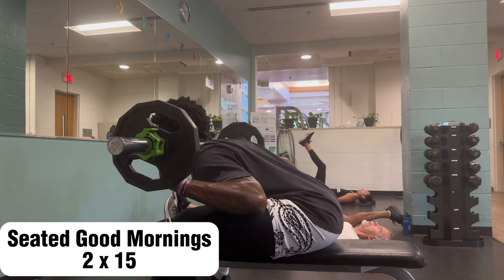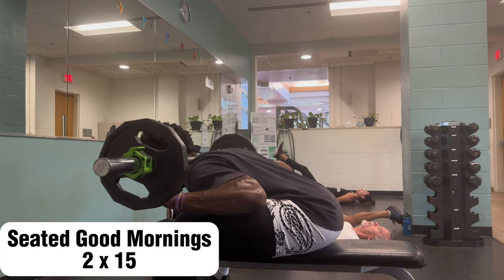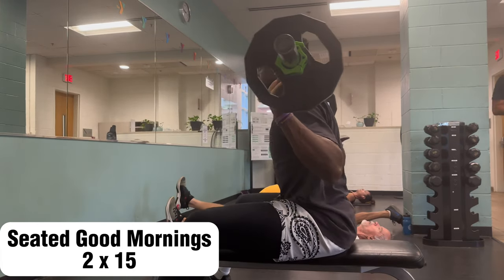The seated good morning forces you to open up your hips while strengthening the muscles in your lower back. On an upper body day, this is perfect because it deactivates your hamstrings and glutes, so you don't have to worry about overworking your legs. Not to mention, it's a great core exercise that also strengthens the posterior chain.